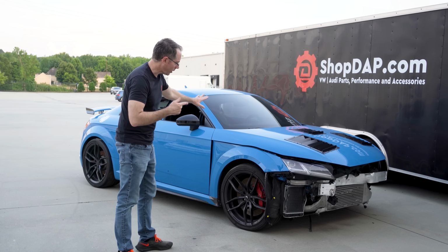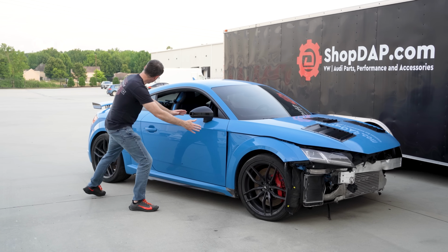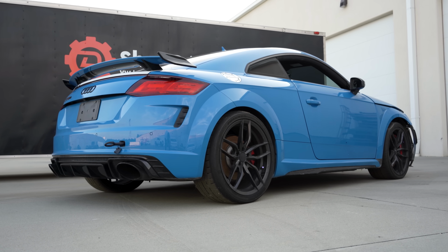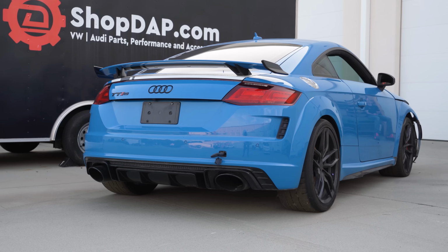So here it is, our turbo blue Audi TT-RS, and as you can see, the front end is smashed to pieces. The back end looks great. The question is, of the damage that's here, how bad is it? What can we fix? What can we get used? Let's inspect it to find out how bad this thing is.